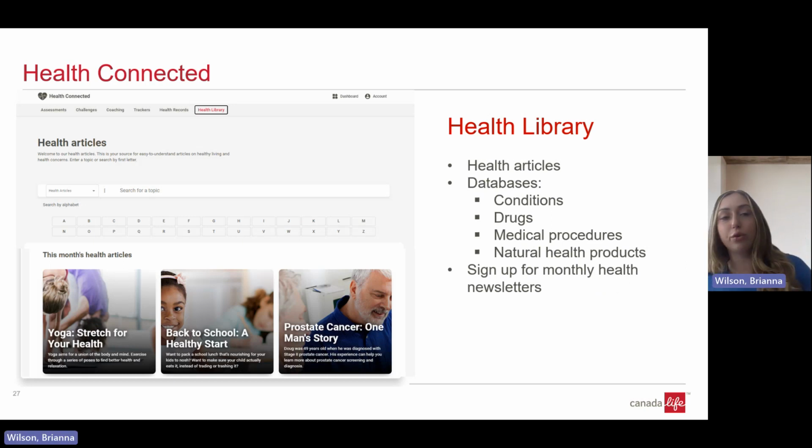The next piece that you have access to through Health Connected is a digital health library. So, this is a series of health articles from qualified professionals, on a multitude of different topics. So, if you want to look up different health conditions, different drugs, if you're trying a new drug, you can look into that specific drug, get some more information, medical procedures, natural health products. So, again, it's a very wide array of different articles. So you have that available to you to look at on your own time. And then lastly, you can sign up for monthly health newsletters so you get those sent directly to you each month.